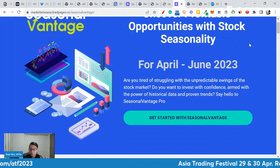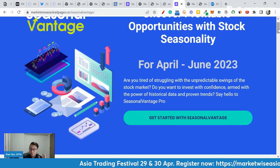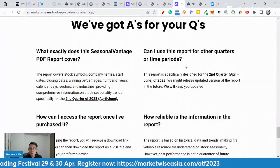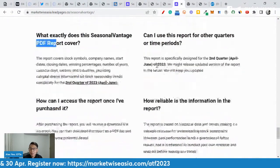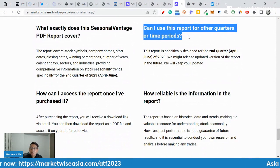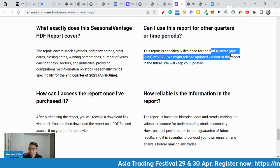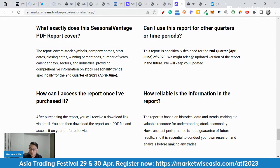From the third quarter, from July to October, only for 3 months. And some FAQ. As I mentioned, this is a PDF report. Can I use this report for other quarters or time periods? No, as I mentioned, it's only for the second quarter. The data is until the second quarter of 2023. We might release another version.